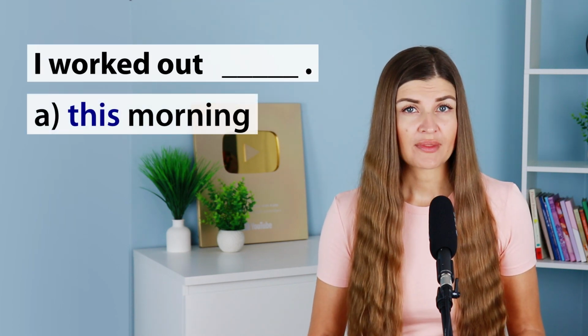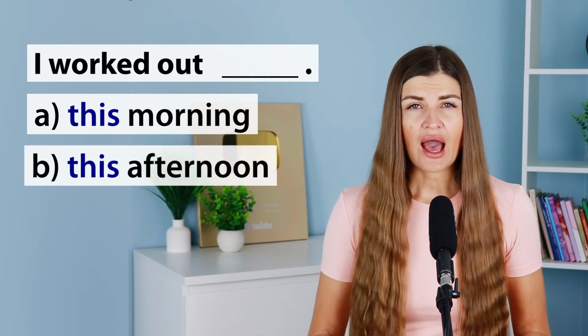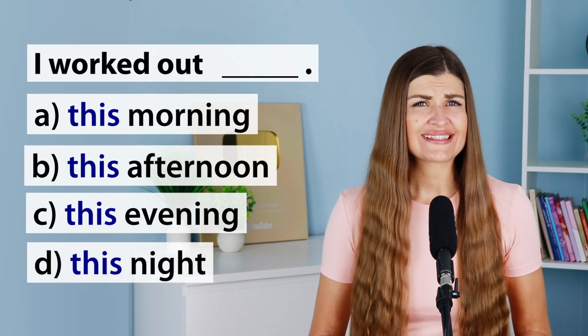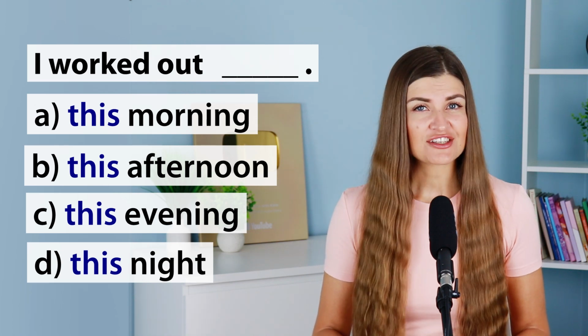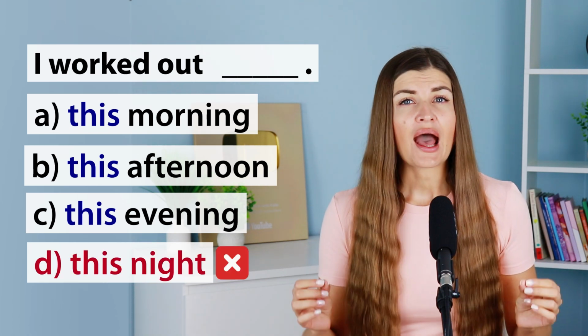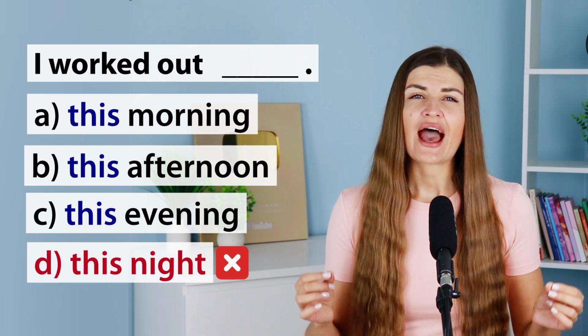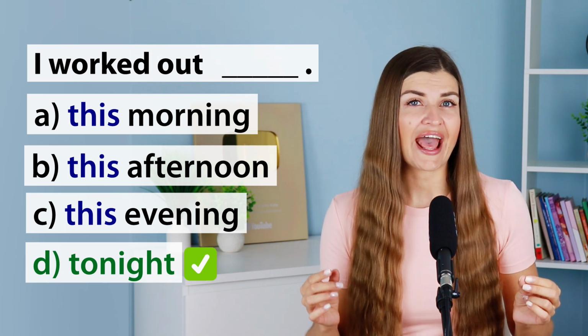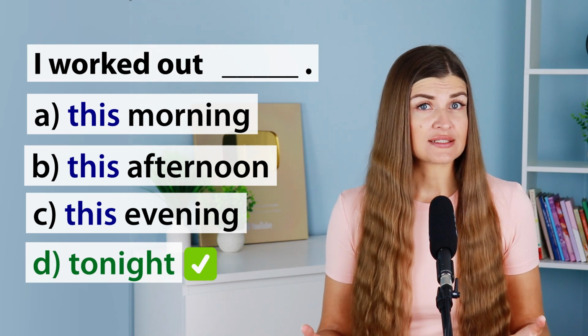Think about these sentences. I worked out this morning. I worked out this afternoon. I worked out this evening. And I worked out this night. Do all these sentences sound right to you? Actually, one of them is not correct. The last one should be different. Instead of saying, I worked out this night, we say, I worked out tonight. The word night is used differently from morning, afternoon, and evening. Why is it different? Well, in English, we sometimes say, because that's just the way it is, which means there isn't a specific reason. It's just the rule.